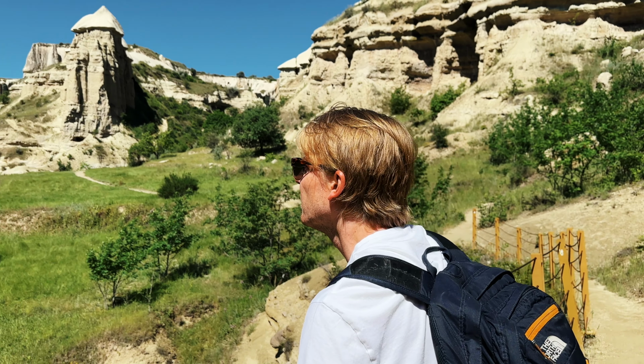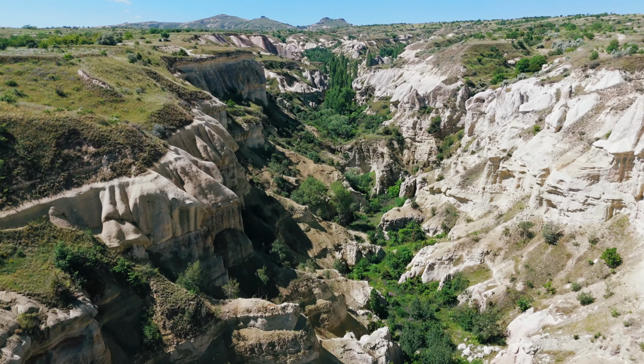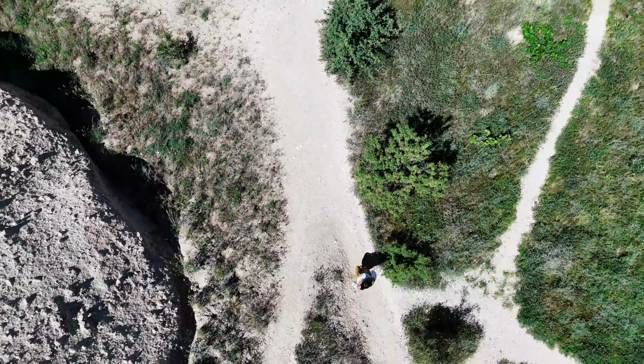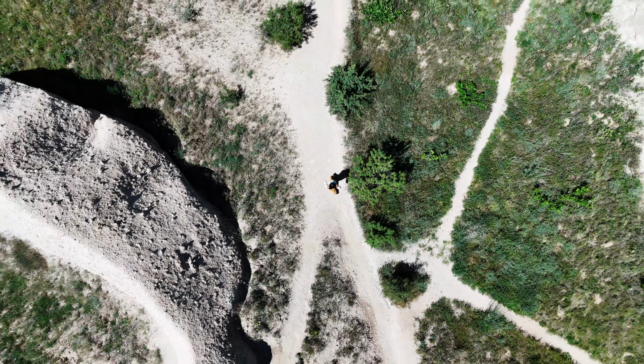Göreme is surrounded by several stunning valleys formed from volcanic tuff from an extinct volcano. Wind and rain have sculpted the tuff formations into pillars and rock towers. Each valley has its own unique features, and here are some valleys you must visit.